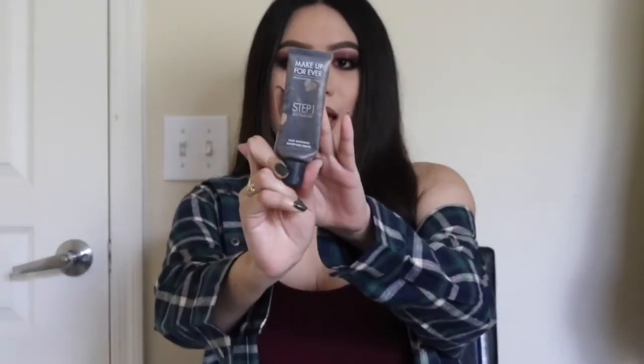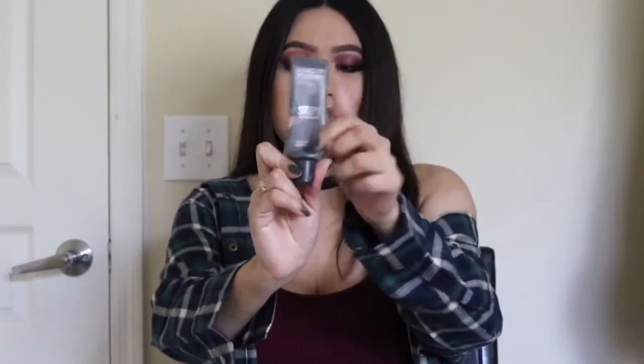The next product I have here is a Makeup Forever Step 1 Skin Equalizer, and this is a mattifying primer. And it is really dirty, as you guys can see. It's like super disgusting, but I really like this primer because it does keep me matte, makes your foundation glide onto your face more nicely. Would I repurchase this? Yes, I would, because I really enjoyed it.